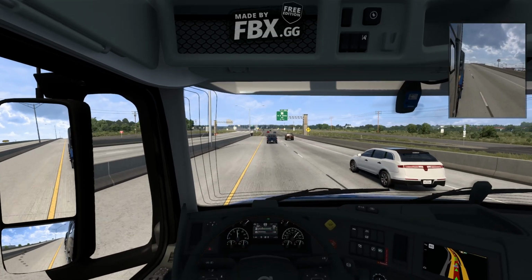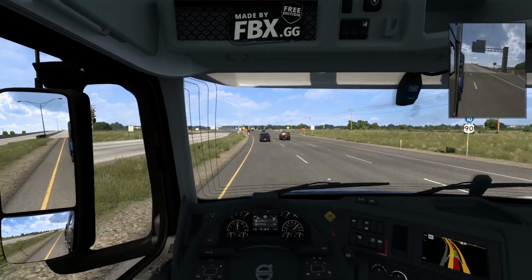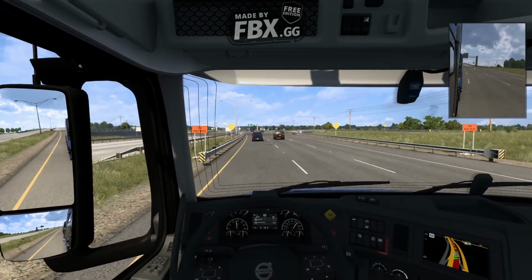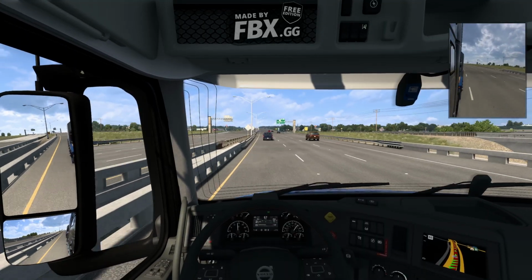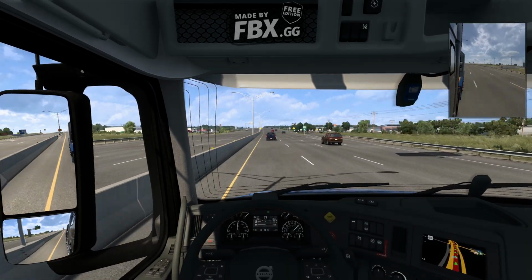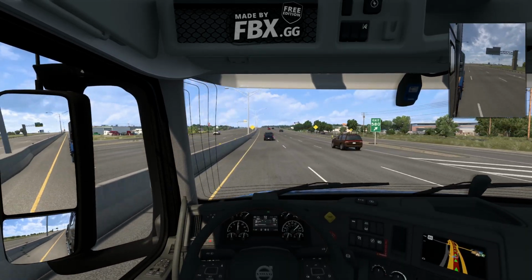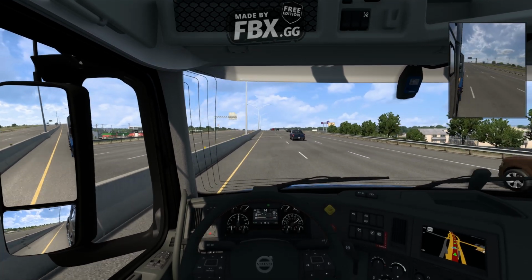Probably starting to get into morning traffic. And the speed limit dropped to 65. Thank you. Get the hell out of the way.